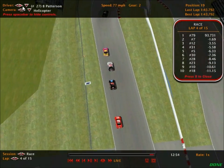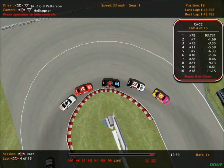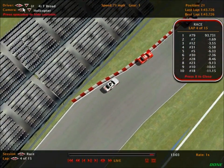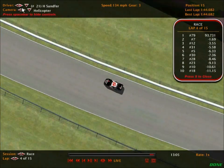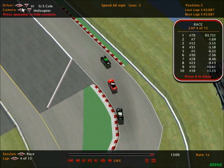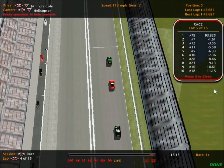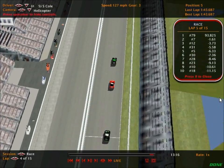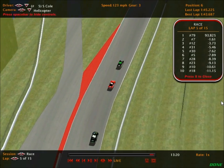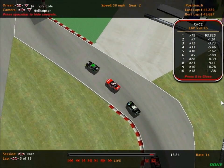Looks like this might be heating up to a 4-car battle here. And Brendan Patterson going to give his good friend a tap in the back. And Tyson Broad, who started last, has worked his way up to 21st here. Andy Taker's this time by. Nope, doesn't look like that yet. Looks like we have a battle brewing for 4th here. Had Seth Cole try to pass Sky Cobbins here, and Richard Johnson right back there also.